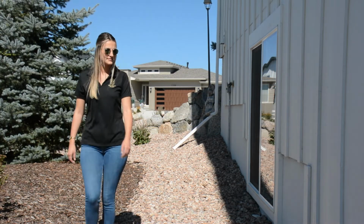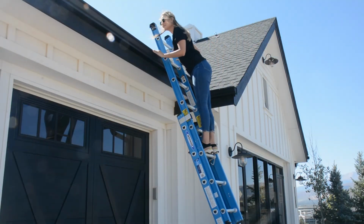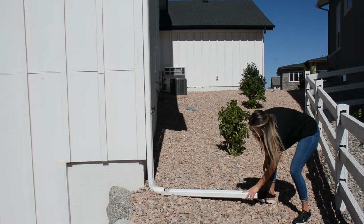Walk around the perimeter of the home and make sure water will drain away from the foundation. Clean gutters and confirm the downspout daylights are clear and drain away from the house.